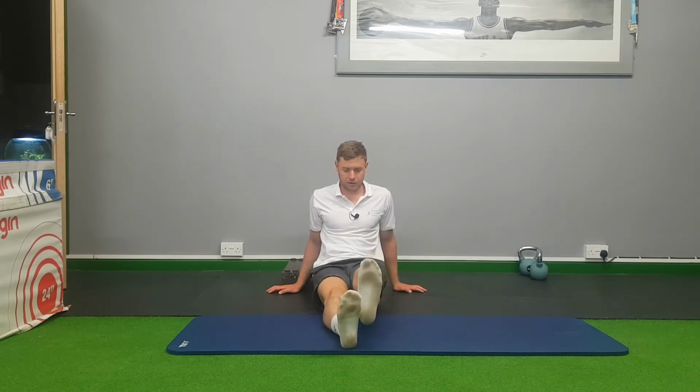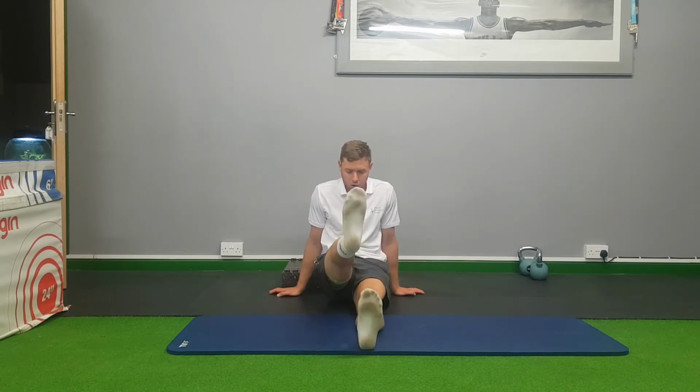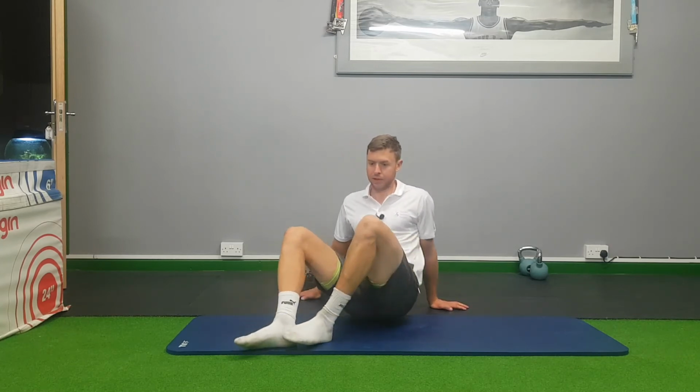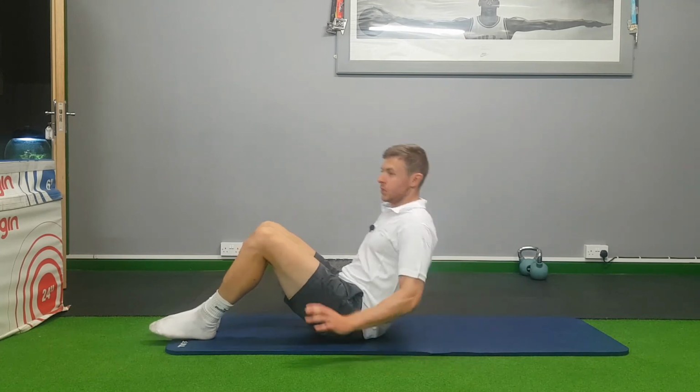3 to 5 on each leg. To progress it, bring your body more upright or just go up higher with that leg. So increase the target you're trying to go over with. We can then take this into the lying position.